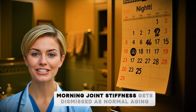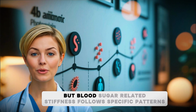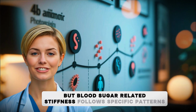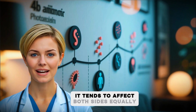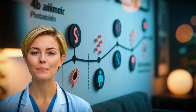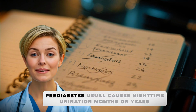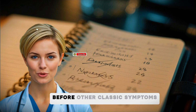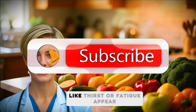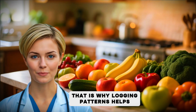Children developing prediabetes also show this symptom, sometimes leading to bedwetting relapses after being dry for years. Unlike infections that cause burning or pain, prediabetic urination feels entirely normal except for the increased frequency. The timeline matters too. Prediabetes usually causes nighttime urination months or years before other classic symptoms like thirst or fatigue appear. That is why logging patterns helps.